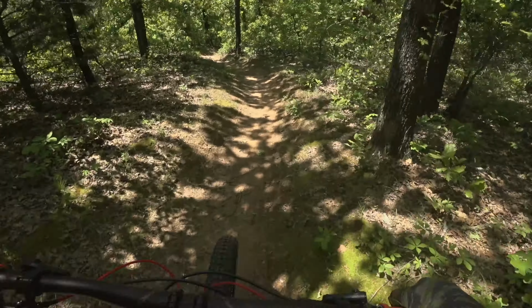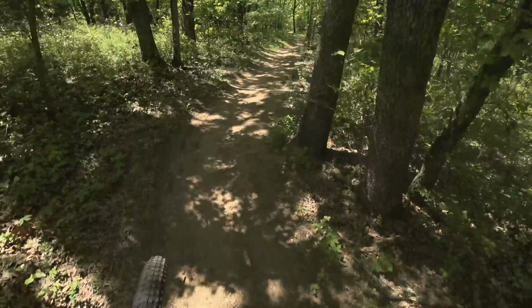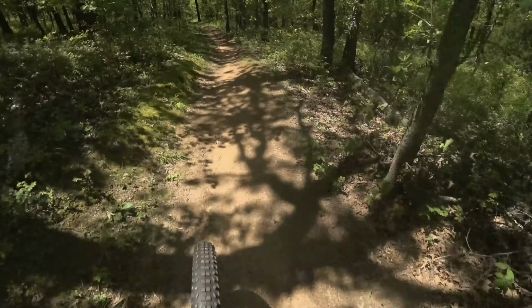Dropping into the gold trail felt great. All of the drops felt buttery smooth on landing, and due to the low standover and the long reach, I could really get low in the attack position and it felt so stable. Oh yeah.